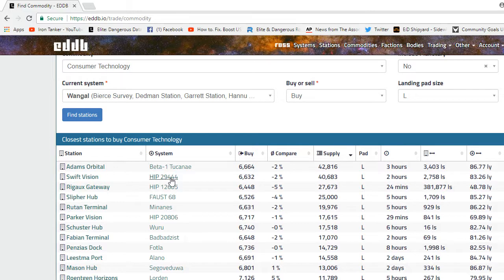Okay. I think I'm going to Swift Vision. I'm going to one of these. I can't remember. Let me check and we'll make sure where I'm going. Consumer Tech. Atlantis was where I was at before, and I don't even see that on here anymore. Atlantis, Adams Orbital, which is 86 light years away. It's probably out of them.